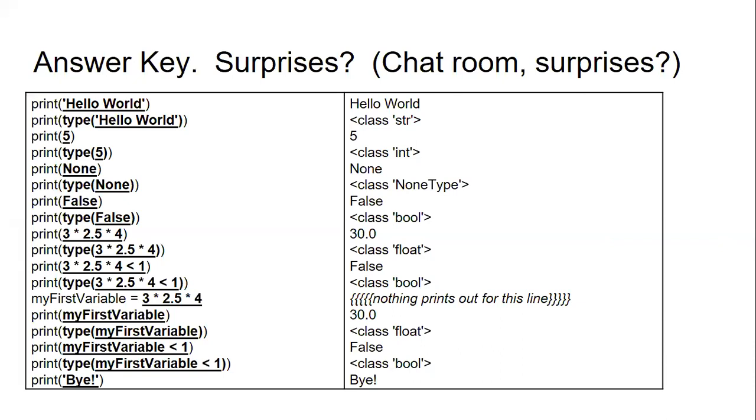Is anybody surprised that we had a round number, but it didn't come out an integer? Yeah, so float is another, it's like Boolean. It's another thing that is really computer geeky. It basically means decimal. It means number that has a point in it. They call it floating point for reasons that are more abstract. I don't even know right now, but you can basically translate that in all programming languages to decimal.